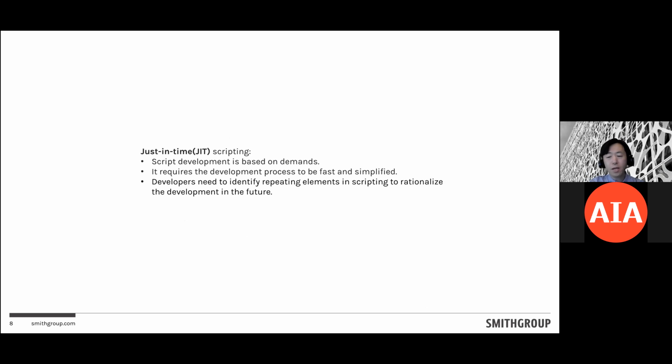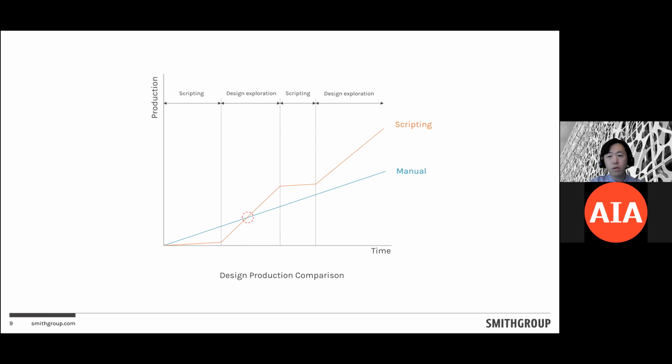Just-in-time scripting is based on demands. It requires the development process to be fast and simplified. We also need to identify repeating elements in scripting to rationalize the development in the future.